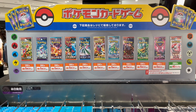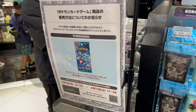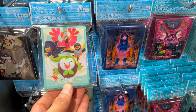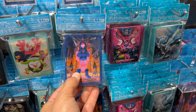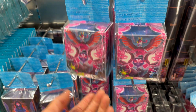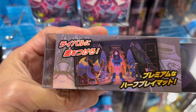And this was shot in Shibuya on the day of the release of the latest set, The Night Wanderer. So June 7th in Japan. Again, every time they come out with the new set, they come out with new sleeves. Here we have Cassiopeia with Peturant and Curum. A never-ending cycle of TCG accessories available at the Pokemon Center. And like I said, recently they have a lot of TCG. Here's a beautiful playmat, Cassiopeia one.